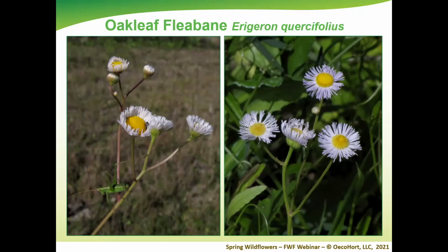But it's sort of a dainty little daisy-like flower. And the Oakleaf Fleabane tends to occur in drier areas. You'll see it beyond the back slope on roadsides.